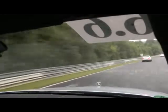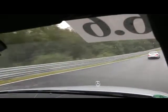So I do more or less the same again. Go down Hattenbach at the 2K side. There's a little bump, the place where we turn in. Go for the apex. Let the car go to the left side wide again. We go to the right side.